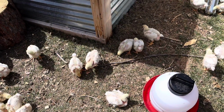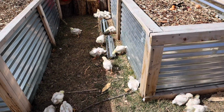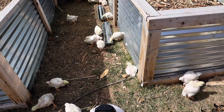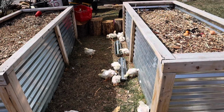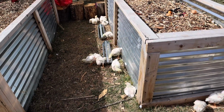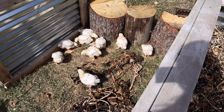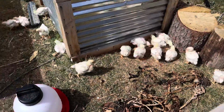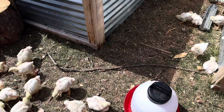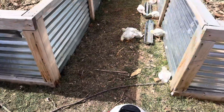So we're just gonna try to transition these guys out here a little bit early, because we're at 2 weeks, they're almost fully feathered. I might try to keep them out here in one of these sections and get some heat lamps out here for them. But for now, it gives them some time out here to get in the sun, and it gives everybody in there more of a chance to eat and spread out a little.